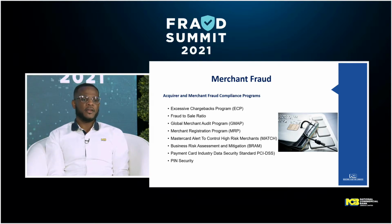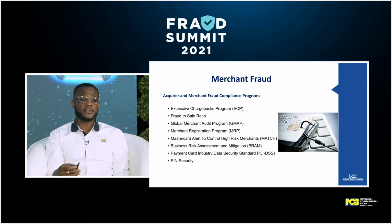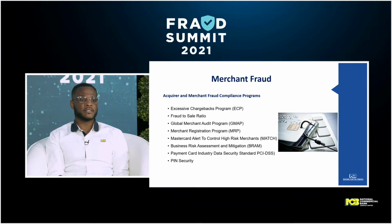So we just ensure that we maintain a critical balance between the customer experience and the security to keep fraud at minimal. There's also the Global Merchant Audit Program, and this program is after you have breached the Excessive Chargeback Program or the Excessive Fraud to Sales Ratio, then they put you on the Global Merchant Audit Program to ensure that we put a program in place to reduce the chargebacks and to reduce the fraud to sales ratio.